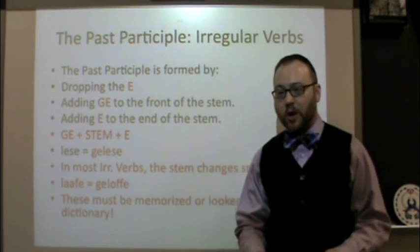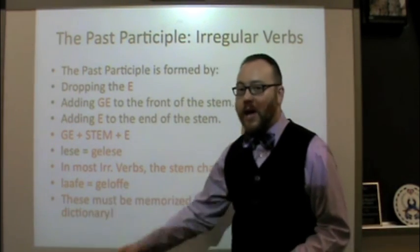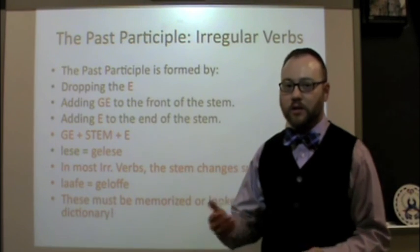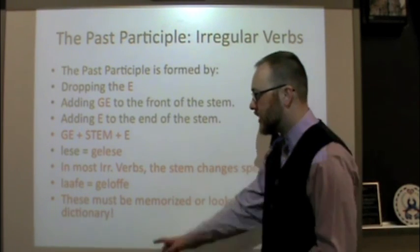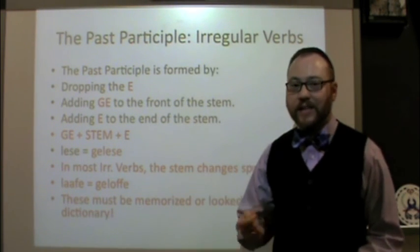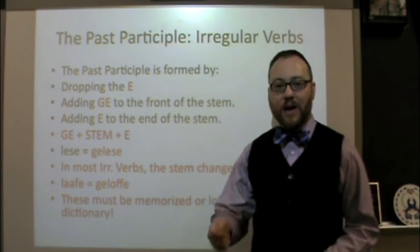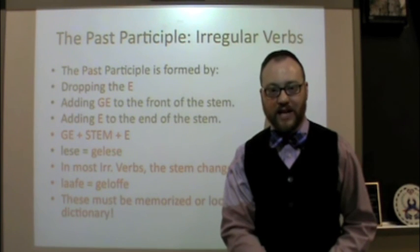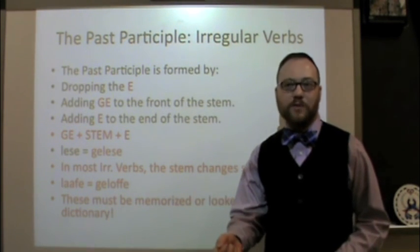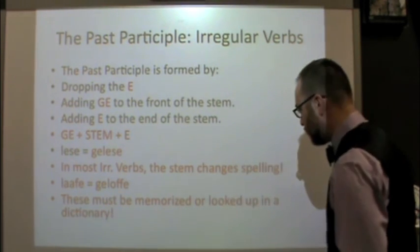That's nice. So if you get a verb like laufe and you're not quite sure if it's regular or irregular, look it up in a dictionary. It'll give you the past participle to show you that, oh, this is one that changes spelling. As you encounter more and more irregular verbs, you need to memorize the past participle now as well. Okay? And you'll start to know them and memorize them as well the more that you use them, of course.